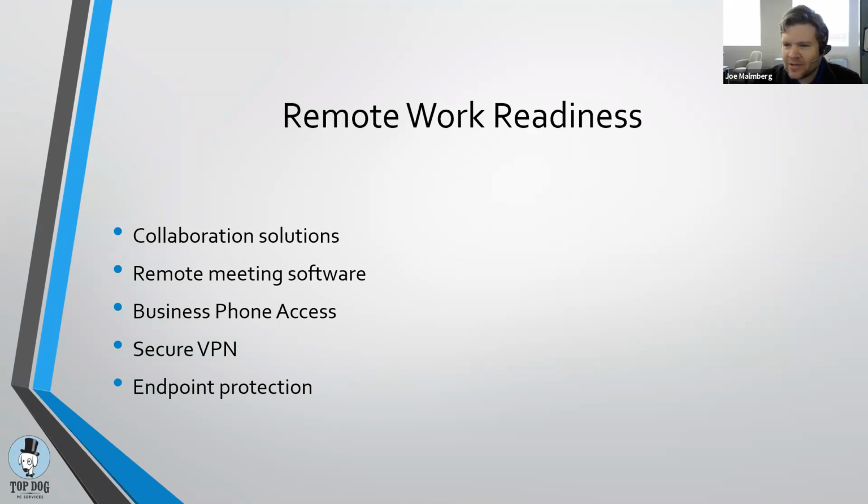Business phone access for us has been huge. Having that available on the cloud is great. If you haven't moved your phone system to the cloud or to a voice over IP system, it's not incredibly difficult to do. It's a good time to do so, and it's not super expensive either. So something we're thinking about.